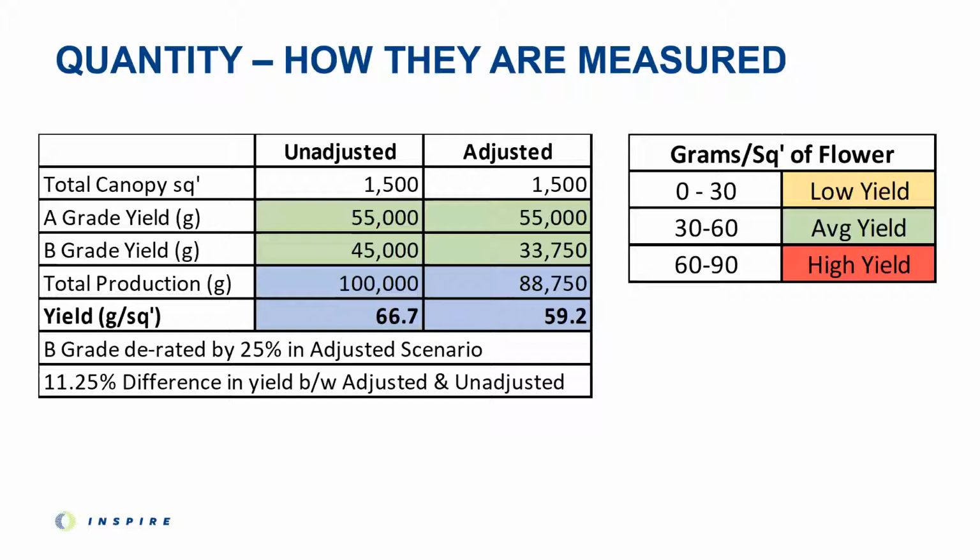In the adjusted scenario, I derated the Class B flower by 25%. And you can derate your Class B by however much you want, but we do this simply because it sells for less than Class A. When presenting results to an investor, they want to see a number that is representative of the value of that harvest, because grams per square foot of flower directly ties back to price per pound. Investors don't care about Class A to B ratios, but as cultivators, we absolutely should. Obviously, we want more Class A than B.